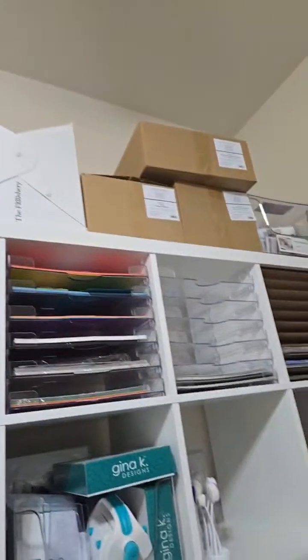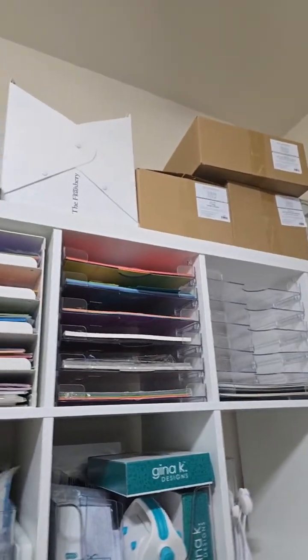And I want to tell you guys, Spellbinders just had their release. I'm very behind on my Spellbinders stuff. But let me tell you, they couldn't have sent me this stuff at a better time. Spellbinders, I love you. Let me just tell you. They sent me 3 different sizes.